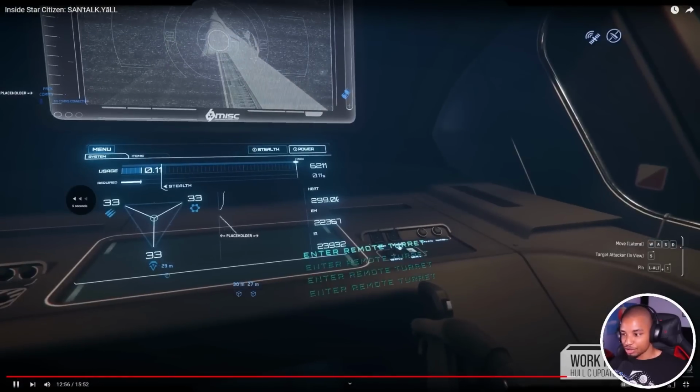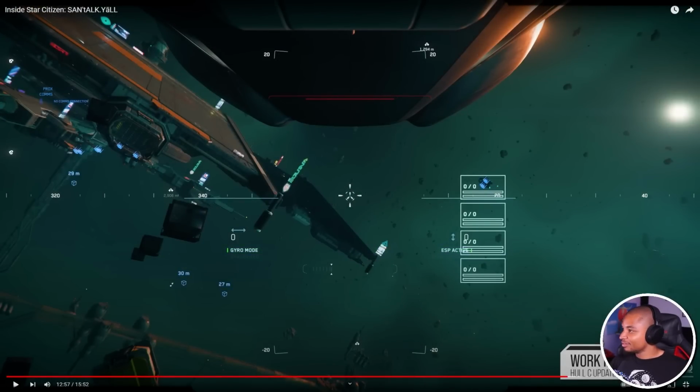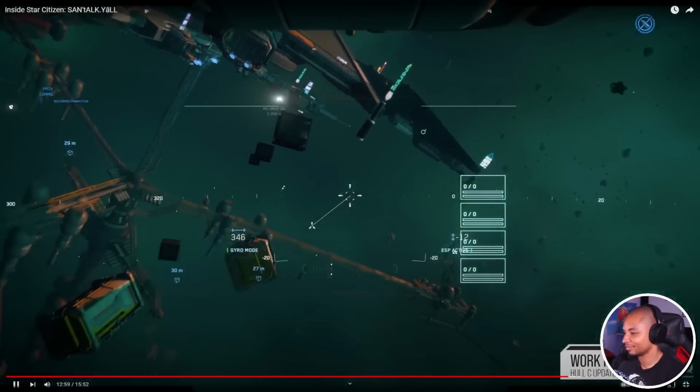Oh, is that a tractor beam? Is this a tractor beam turret? We get to get an idea of where the view is. Please use it. Just show us.